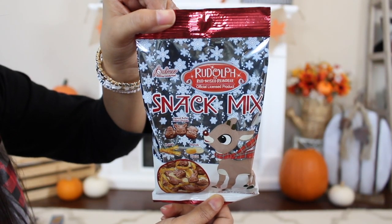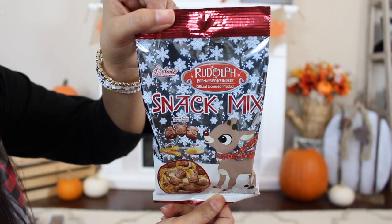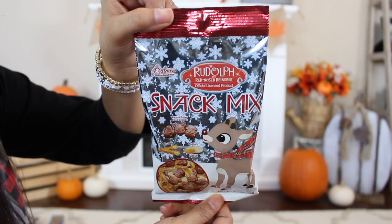It is a snack mix, Rudolph the Red-Nosed Reindeer. It is so adorable. It comes with peanut butter filled shapes, pretzels, and peanuts. So stinking cute. Even if you wanted to open this and pour it into a mason jar, oh my goodness.